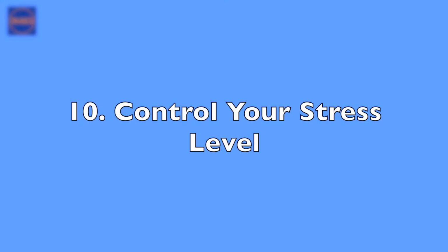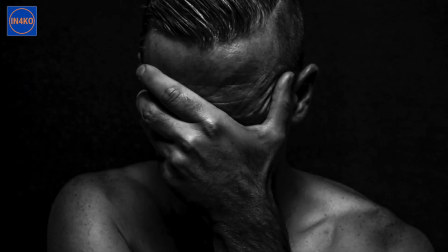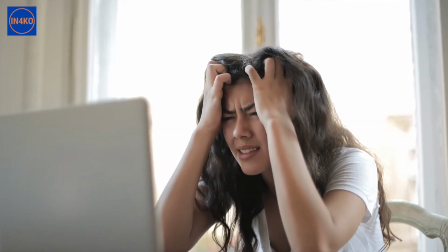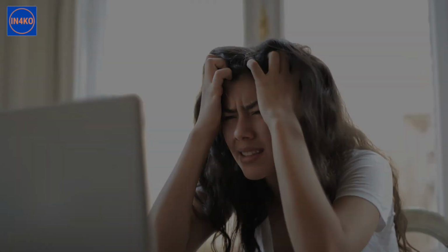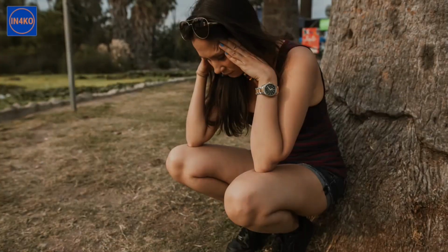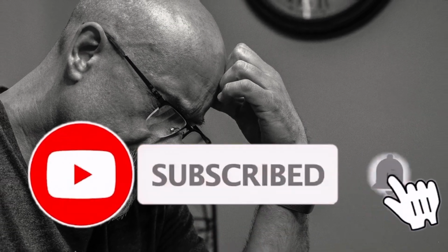Number 10. Control your stress level. Stress is one of the biggest contributors to weight gain, body fat, especially the belly. Acute stress levels can lead to depression and stress eating. To tackle belly fat loss, you must first deal with this root cause. Take up meditation or other calming techniques and keep your mind at ease.